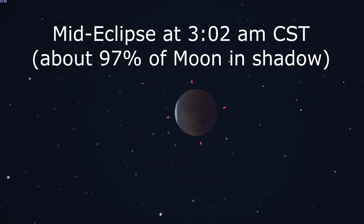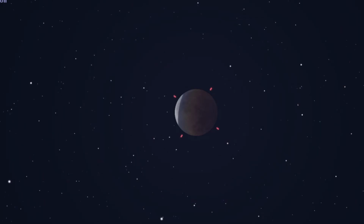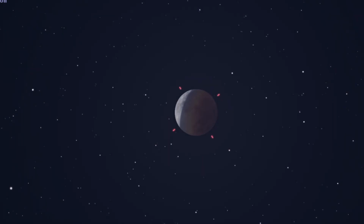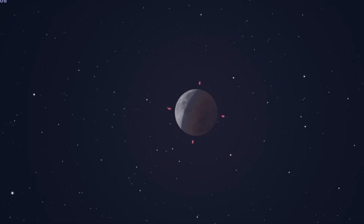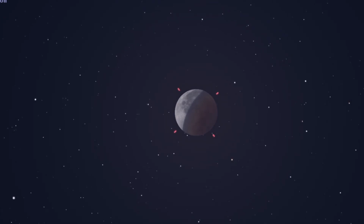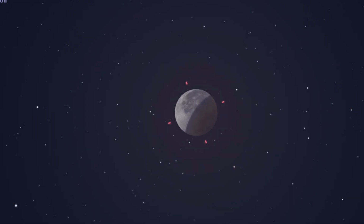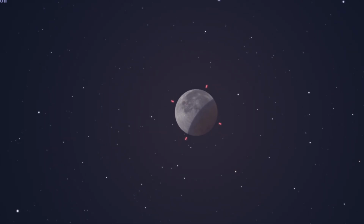And the moon will continue to move along in its orbit around the Earth, passing by stars. So if you do have a pair of binoculars or a telescope, take a look at some of those stars as they pass behind the darkened moon during the eclipse. And then the partial phases of this eclipse will end as the moon slides out of the Earth's inner shadow at 4:47 a.m. So again, late at night. So as we watch here in this video, the moon continues in its path, moving out of the shadow.